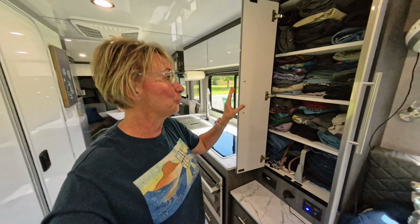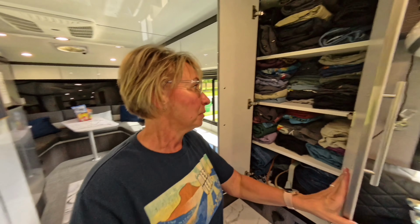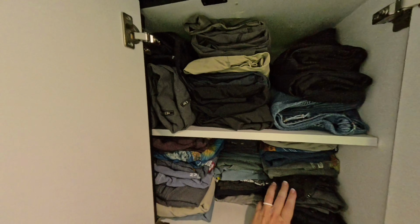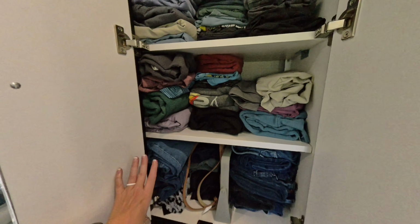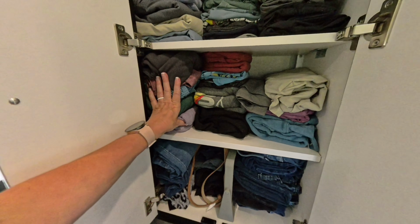All right, so the closet. Chris did a great job with these shelves, and this has worked out really good. We ended up taking out those little storage containers that we had in there because we can fit more clothes in like this. So we have Chris's top two, since he's taller. Mine are on the bottom. We have pants in one section, shirts in another section.